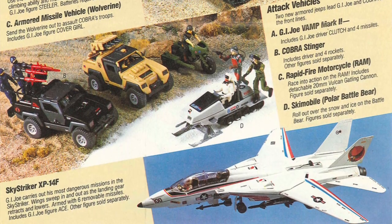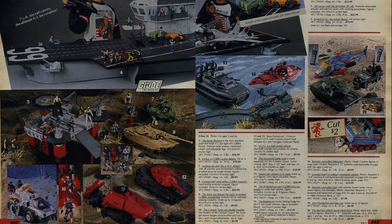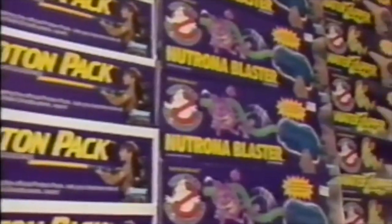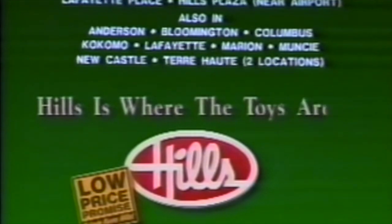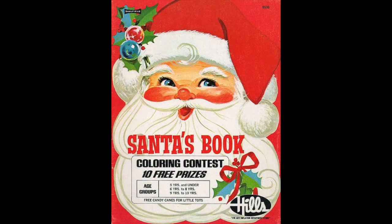Wish book. Yeah, Sears Wish Book or JCPenney or Montgomery Ward. Or if you happened to go to a store, I remember going into a Hills department store. You didn't have those in Canada, right? Hills? I don't think so. I think they were a Northeast American chain, and there was one pretty close to where we grew up. Their tagline was "Hills is where the toys are," which is fantastic. Think of a Walmart, not as big as some of them. Their toy department was huge for a regular department store, and they made a big deal out of Christmas.